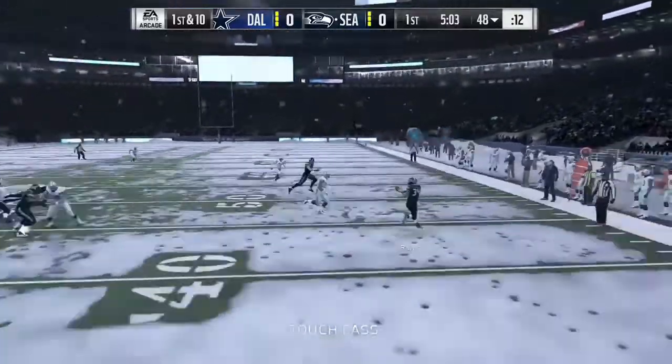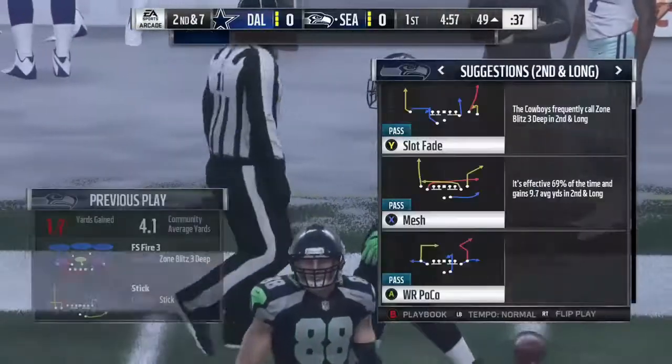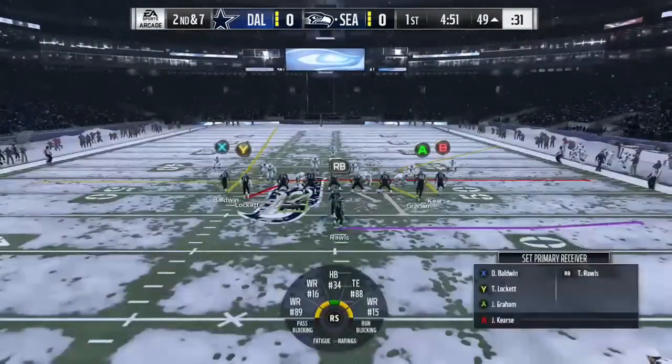Following the fumble recovery, it's Wilson. He's going to flip that out to the flat. It's complete. And he'll get it into enemy territory just across midfield at the 49. Call it a 3-yard gain, and it'll bring up a second down.